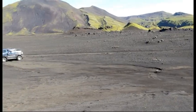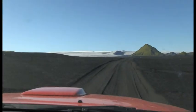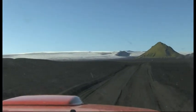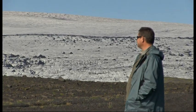And then we will drive into the desert at the side of the glacier. We are in Mælifellssandur. It's the desert north of Mýrdalsjökull. We are starting to head towards the glacier. The Katla volcano is inside this glacier.